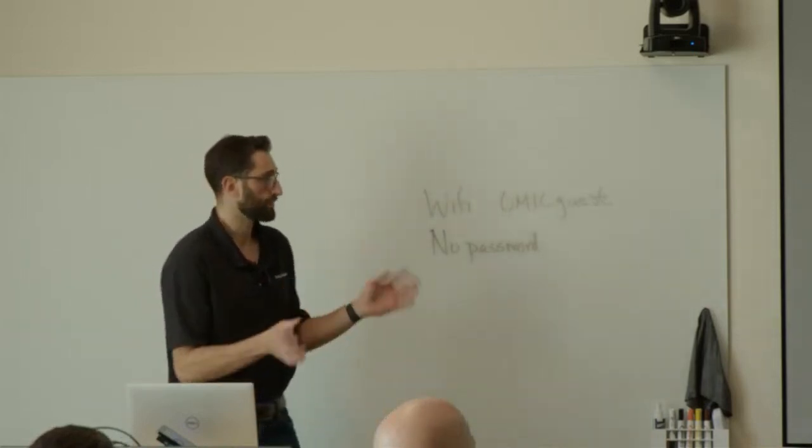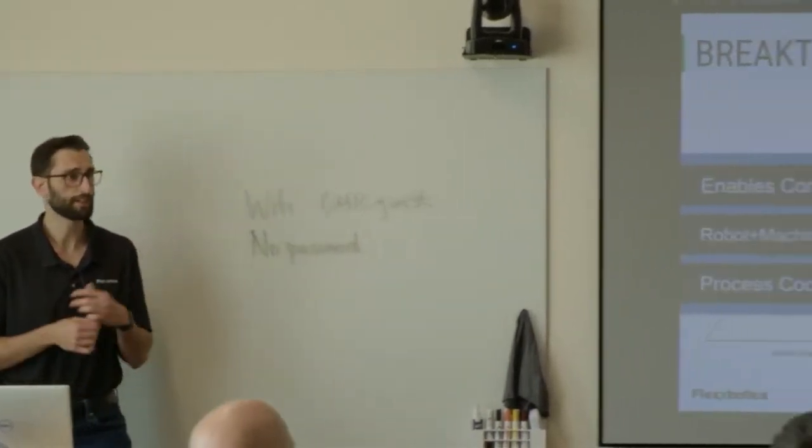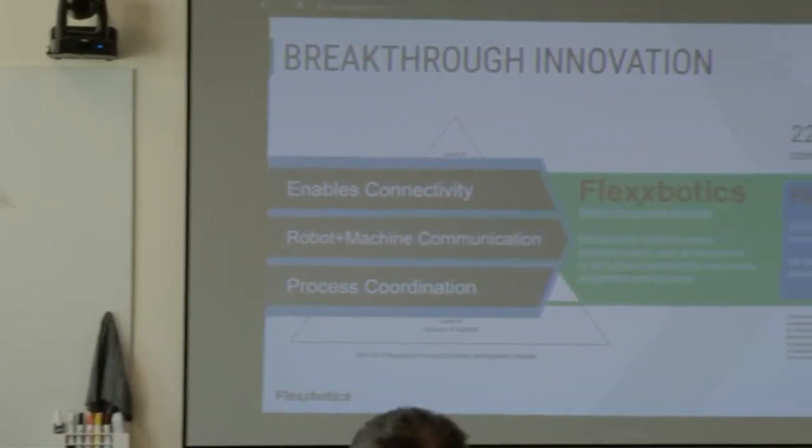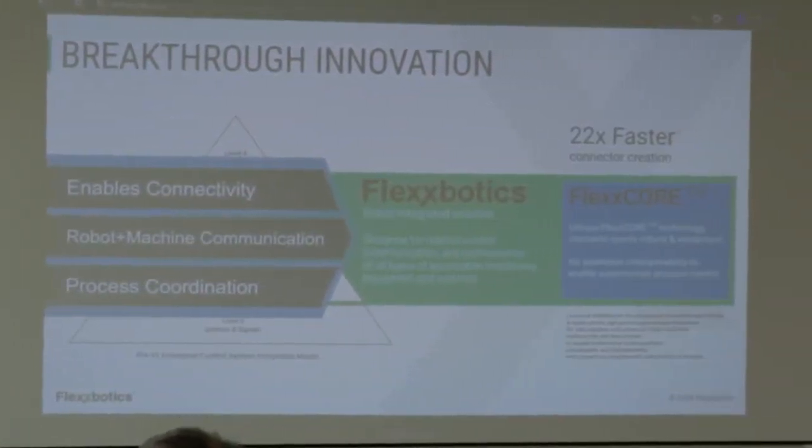So that resulted in our technology, which we call FlexCore. FlexCore is a low-code environment to build and manage high-performance connectors between robots, machines, and your IT systems. These connectors, like I said, are bilateral, so they directly communicate and coordinate all of the manufacturing equipment within the cell. And it creates that closed feedback loop that I was talking about.